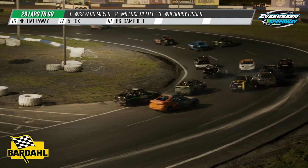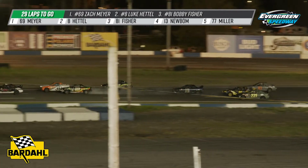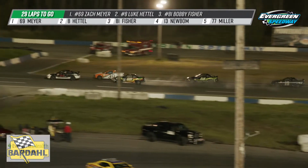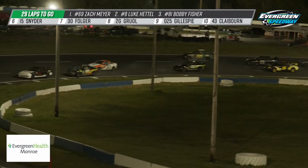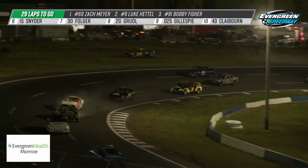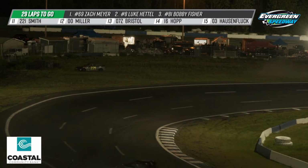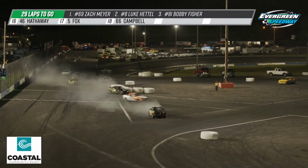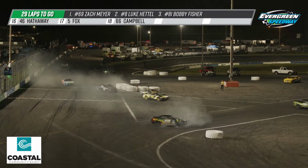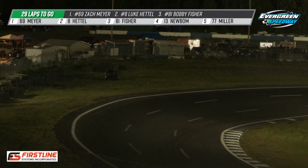You see all that traffic once again 4 wide and now 3 wide as they head down the backstretch. Bobby Fischer moving that Uke tire a little bit, and that's not an easy thing to do. Those things do not move very quickly. Oh, we got the 221 flying off the track. That's Lyndon Smith. That looked like possibly a throttle issue in that machine, so tough break there as he's able to get it slowed down. As we have more chaos going down the front straightaway, that's Trent Gillespie in the 025 spinning out, and we got Mike Hathaway up there spun out as well.